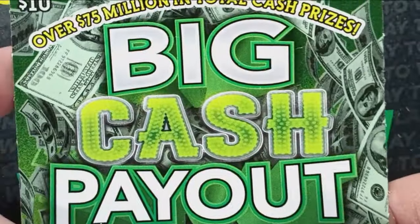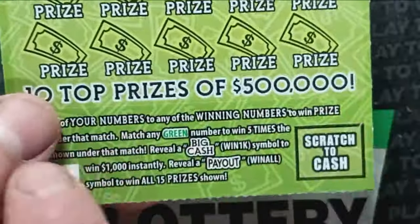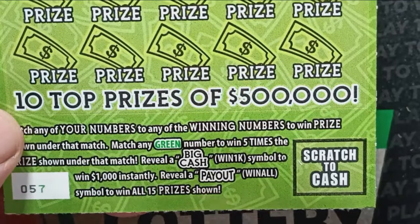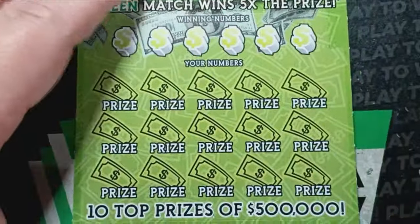All right. On to ticket 57 of the Big Cash Payout. Hopefully we can get a big cash payout here. On this one, we're looking for a number match. Green number match is 5 times prize. Big cash, 1K instantly, and payout is win all. Overall odds are 1 in 3.73 tickets. Here we go.